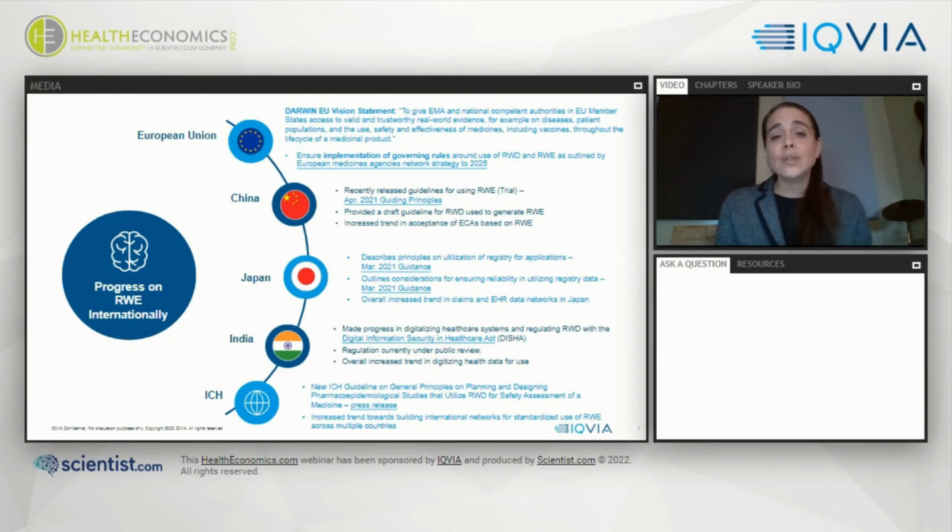So there is an increased trend in acceptance from the Chinese government with regard to real-world evidence. You do see the same thing in Japan and India as well, describing principles on the utilization of registry for applications in Japan. Again, getting into that overall increased trend of how can we use claims and EHR data networks in order to influence that product development lifecycle.